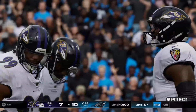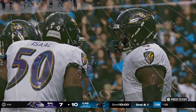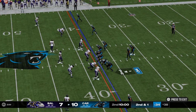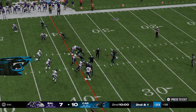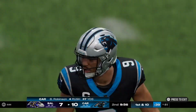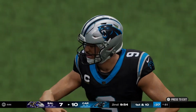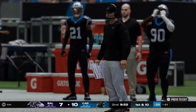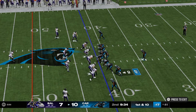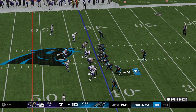Second quarter now from Charlotte, and it's the Panthers with the football. Just need a yard here, 2nd and 1. As they've got it as we resume action. Out of the gun, they give to Robinson. 4 yards the pickup, first down. 2nd and 1 is often an invitation to take the big shot downfield. I'll bet the offensive lineman said, are you kidding? We just get on our backs and let's go get the first down.